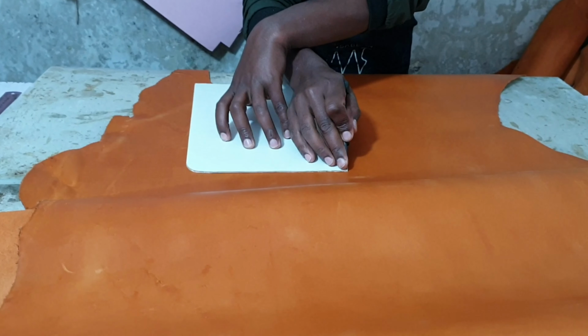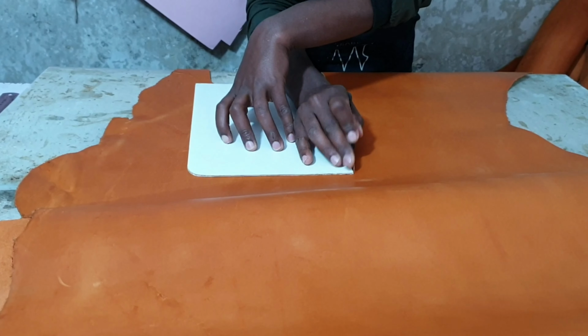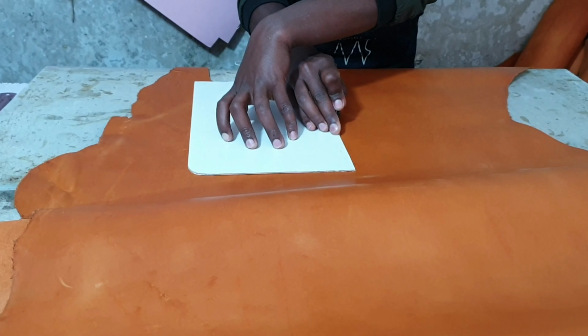So guys, I'm at the workshop, and let's see how the magic happens. As I said, Ethiopia has 34 tanneries, so the leather comes from the local tannery, and the first process is how to cut the leather material for any product, be it a bag, shoe, or any product. The first step is the cutting process. So this is how he is cutting the leather.